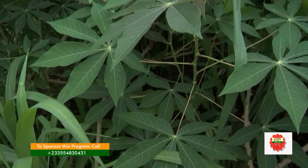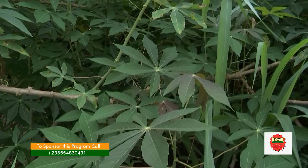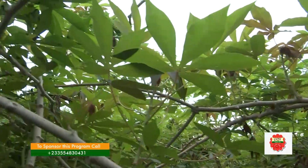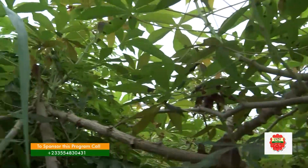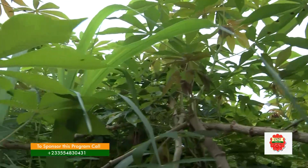Unique features in that when they sprout, after a short while, they produce a canopy. And that canopy prevents sunlight from penetrating into the surface of the soil, thereby reducing labor in terms of farm maintenance. So they all produce a canopy. They all give high yields. They all have high matter content. The cassava is made of water and matter. The matter contents are high so that you get more produce or products from cassava.